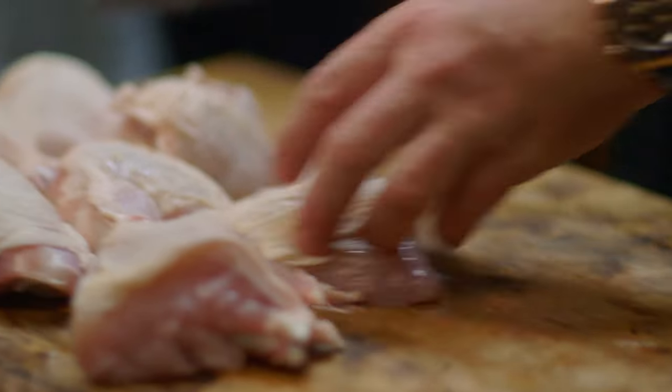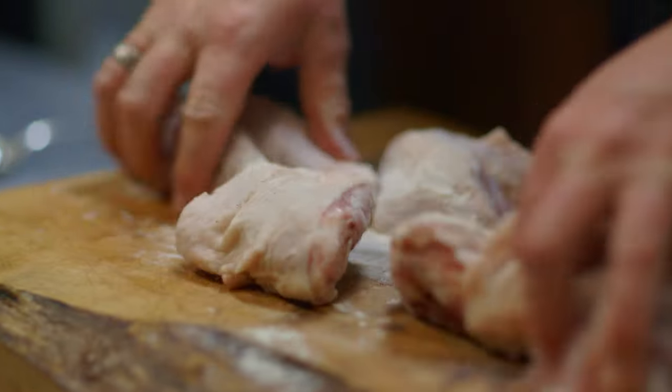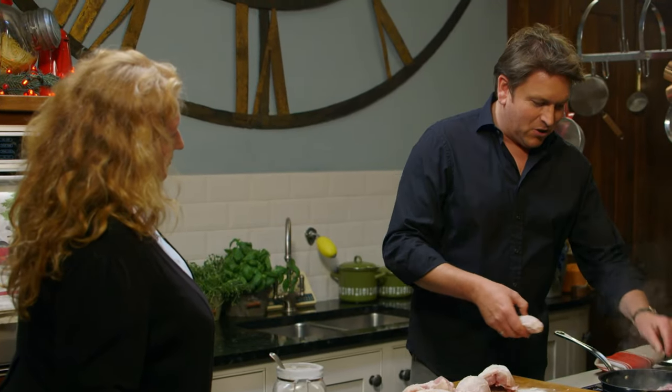When the chicken's portioned, I season the pieces really well, dust them with a little flour and fry them in butter until they're golden brown on all sides. The reason why we use butter is butter gives it flavour, but also it gives it colour.